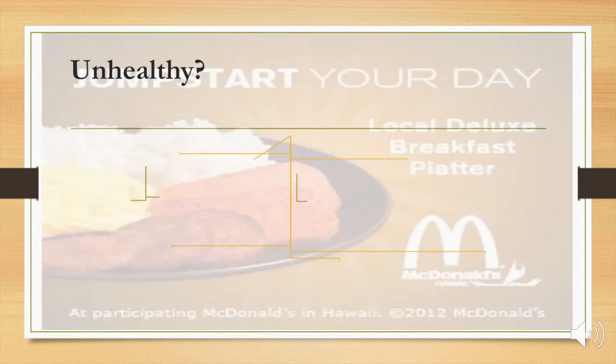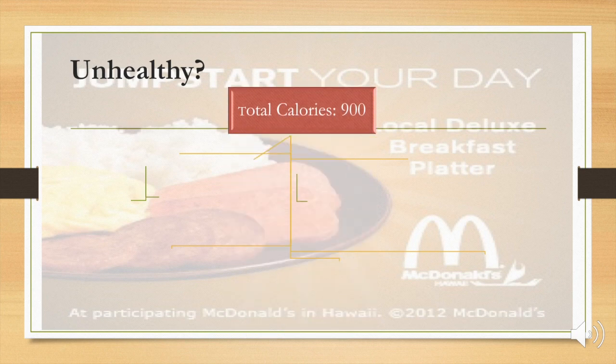So why is the Local Deluxe breakfast platter so unhealthy? It is said that the needed average calorie consumption per day is around 2,000 to 2,500 calories, depending on if you're male or female, and also the amount of activity a person is involved in. This meal is already a little less than half of your daily necessity at a total of 900 calories.